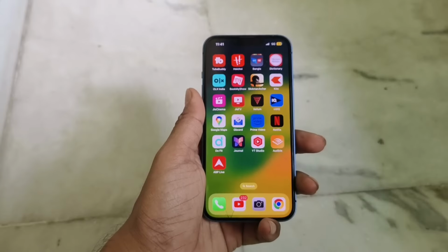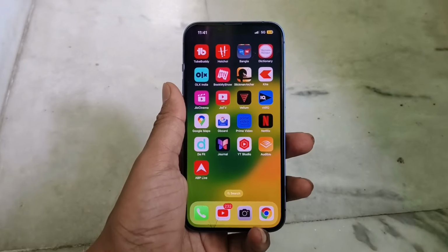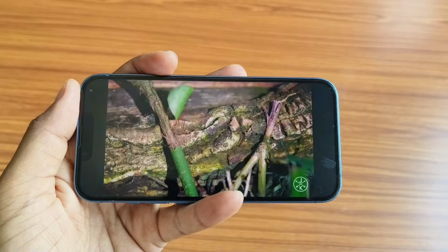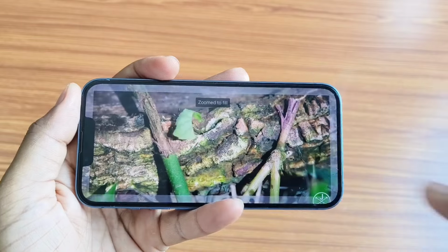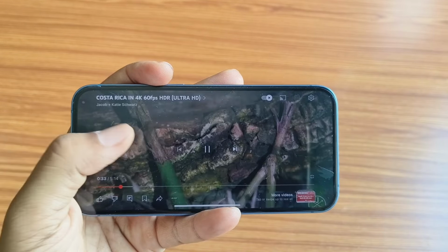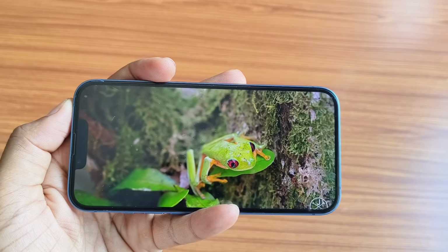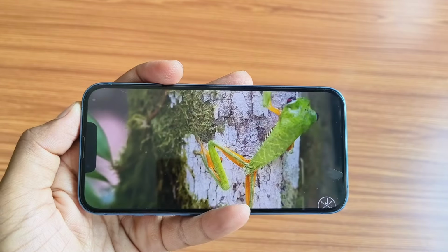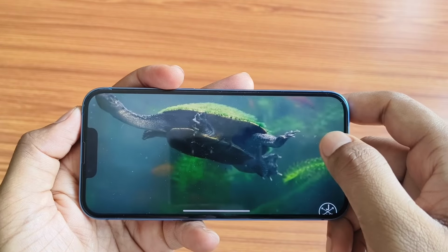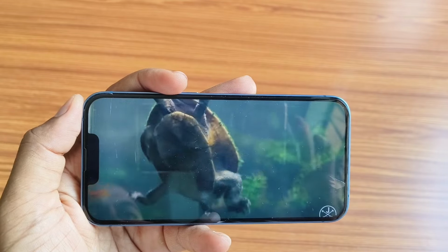Talking about the display, it comes with a 6.1 inch XDR OLED display, which has vibrant color and the display looks very beautiful in hand. However, the multimedia consumption is not so great as the display is only 6.1 inches. The stereo speaker setup in this smartphone makes you happy. HDR content on YouTube looks excellent. You can play 4K 60 FPS HDR videos on YouTube.